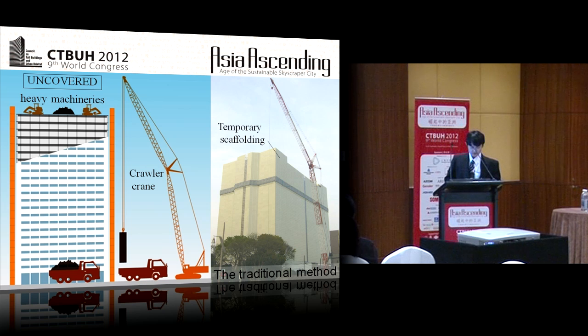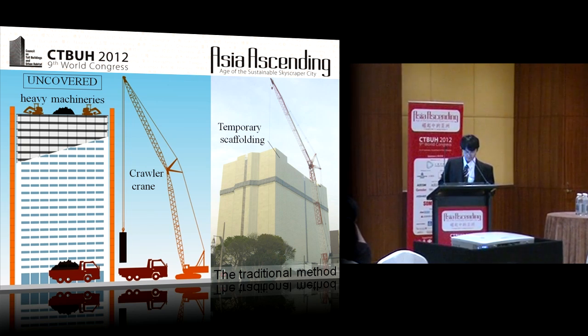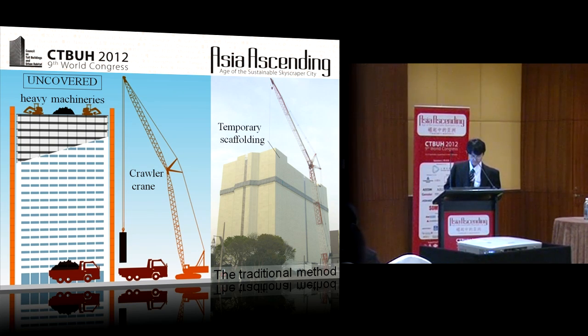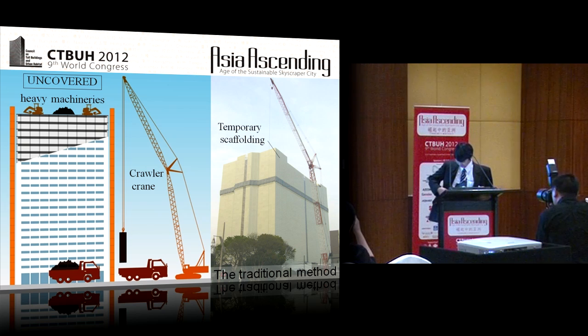This is a traditional demolition method of buildings in Japan. There are few cases of blasting buildings using dynamite in Japan. The building outside is covered with temporary scaffoldings and soundproof panels. But the top part of the building is uncovered like this.